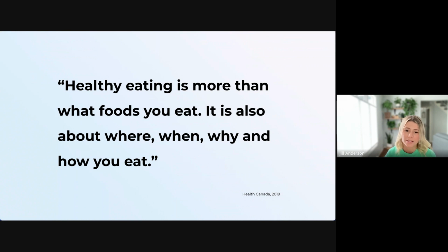Healthy eating is more than what foods you eat. It's also about where, when, and why you eat. So we'll go over that now.